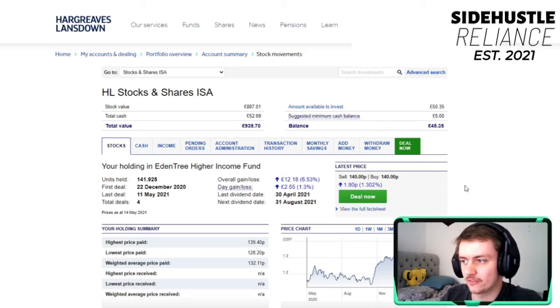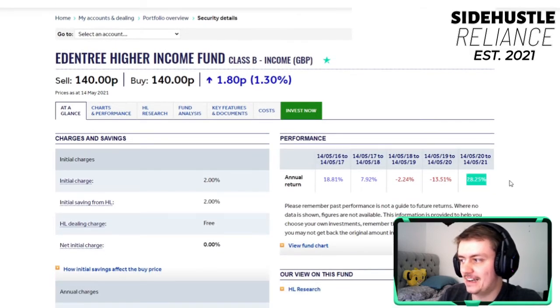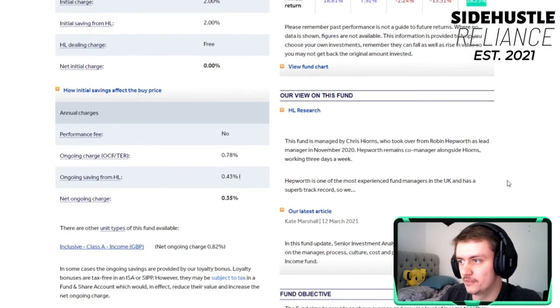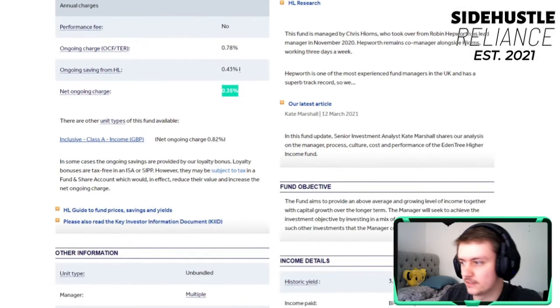The reason I go to the fact sheet is it's just easier to get to, and then it's easier for me to describe my knowledge and stuff. So the Eden Tree is actually seeing, wow, I didn't know that, an annual return of 28.25%. There are some fees here. As you can see, there is an ongoing charge of 0.35%, so something to be aware of.